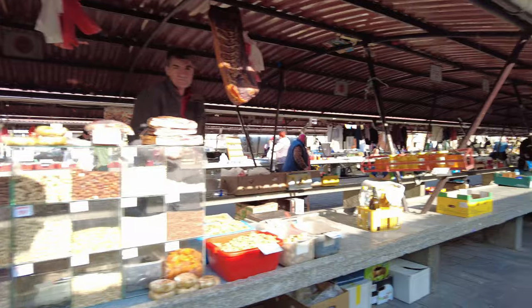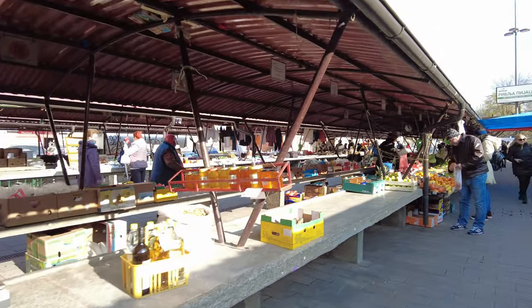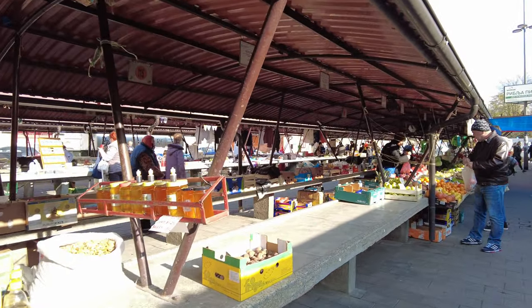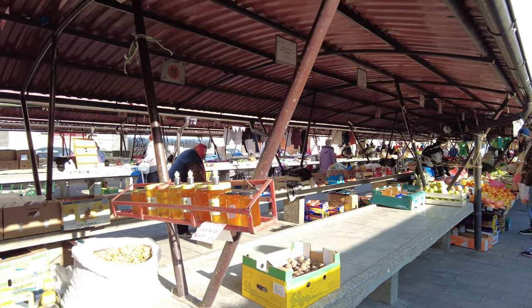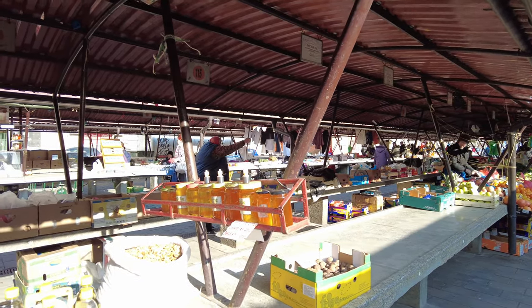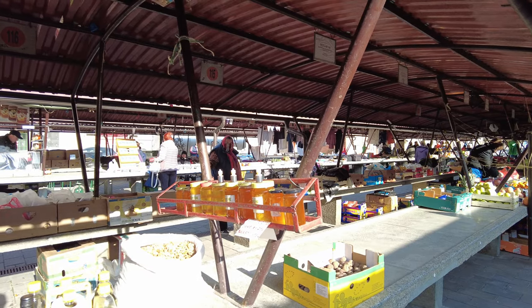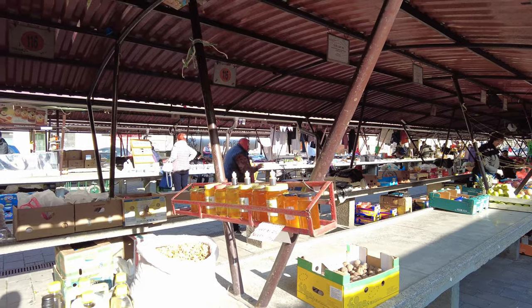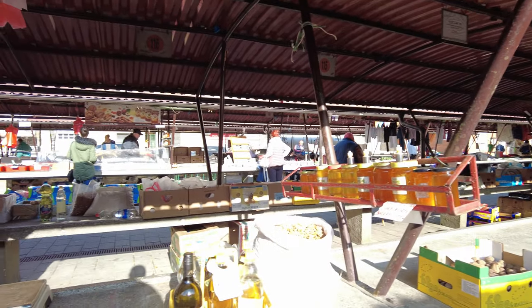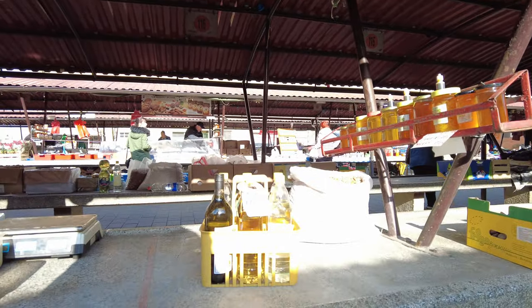Looks pretty good. And again, the honey, the bees will land on different types of flowers. Sometimes it's wildflower honey or clover honey or stuff like that. And they'll allow you to take a tasting of it. And here's your rakia and your wines right here again.